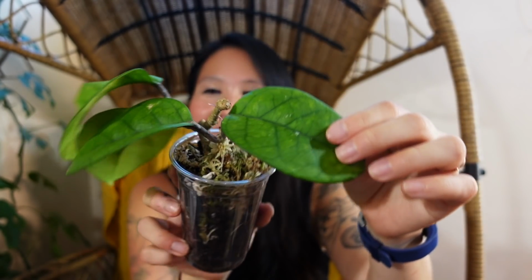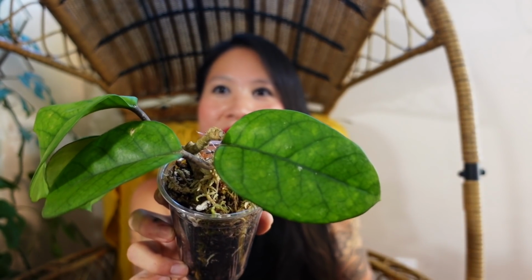Speaking of acclimating Hoyas, I got quite a few imported Hoyas. I don't want to show you guys yet because they are really paper thin, like limp, and I'm acclimating them. But once they're a little bit more stabilized, then I will show you guys the Hoyas, and talk a little bit more about how I am acclimating them. But anyway, this is the Hoya fungii, and I love it, love it, love it.